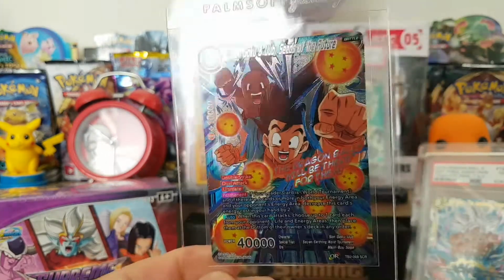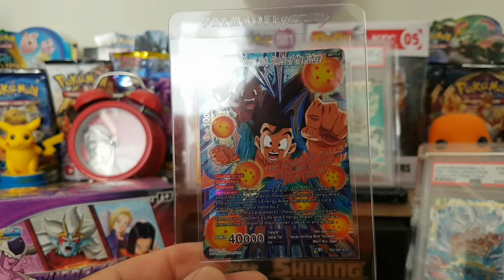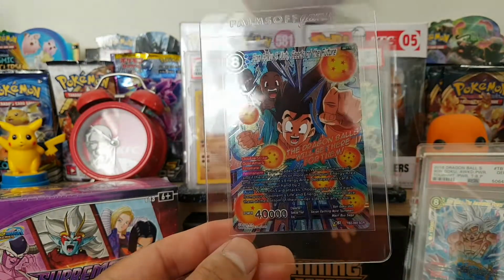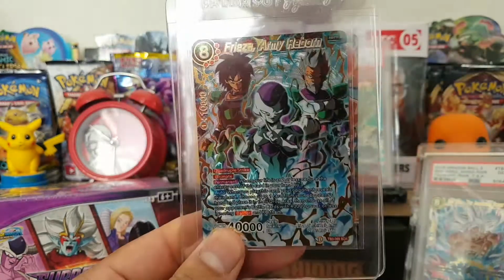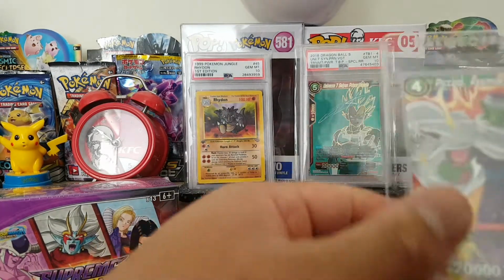Secret Rare, I was collecting Secret Rares, or I still am, kind of. I've kind of leaned towards signature cards for the time being. Pokemon's on pause a little bit, but I will get more promos, and I'll show you those when they arrive. So, another Secret Rare. Frieza Army Reborn, and I've seen a lot of people have those cards, so it's not like they're super rare or anything like that.